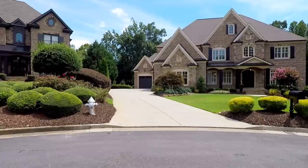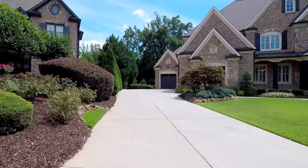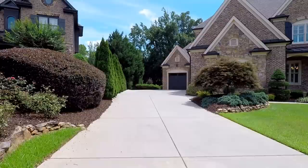And today we're in Cumming, which is north of Atlanta. We're in the Vicarage Springs subdivision, and I'm going to take you on a tour of a resale home. The listing agent is Tom Townsend with Keller Williams Realty Partners.